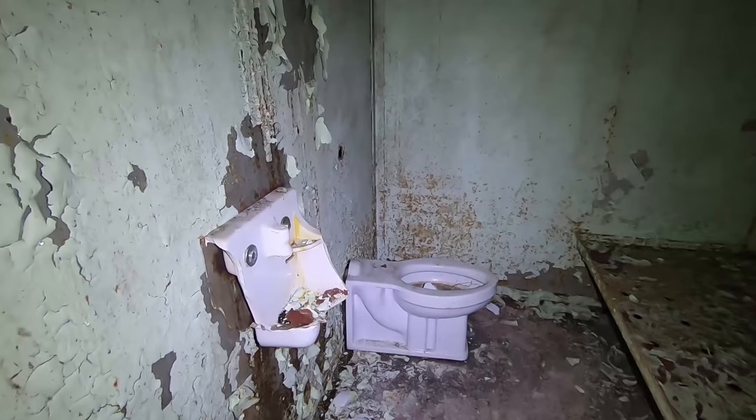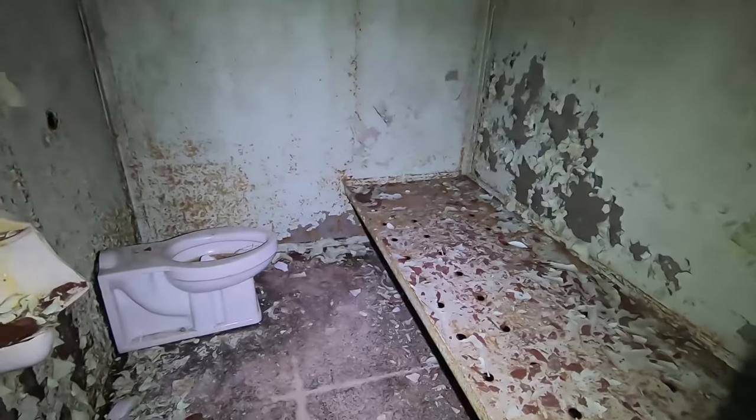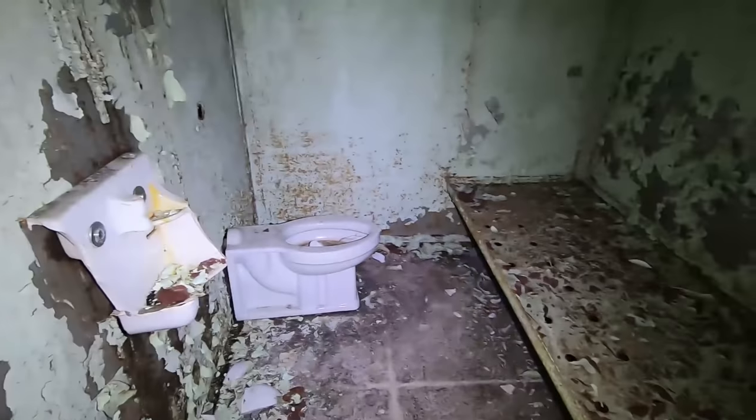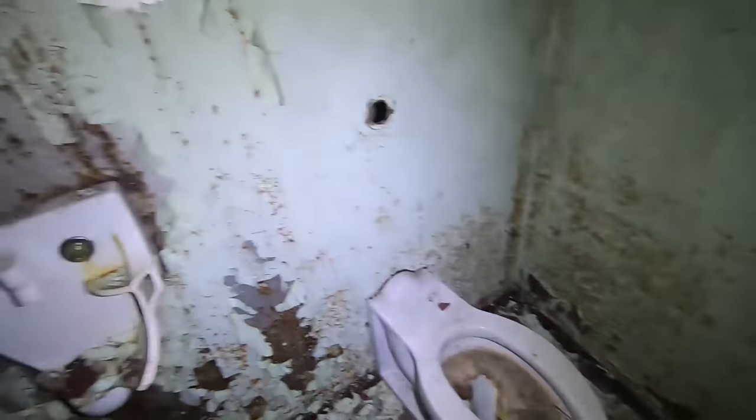Yeah. Okay. All right, guys, we're going to check out some of these cells. We have an open cell right here. Wow. Oh, look at that. That's porcelain. That's old. The toilet and the sink? Is it? Now they're those metal things. Yes, it's a metal sink and toilet in one.